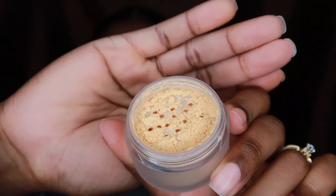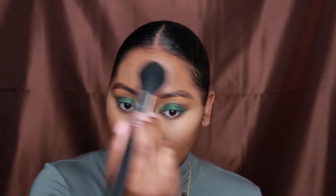So now we are going to set the face, and this is what the product looks like. So this is the honey translucent powder, and we are going to set the rest of the face using this. And just like with my translucent powder, I'm not going to take a lot of it. I'm just going to dab a little bit in it and then dust it all over the face. And another reason why I just want to dust it lightly is because the foundation is already matte, and you don't want to be too dry. But also, you just want to be careful not to look like a ghost. So that's all I'm going to use.